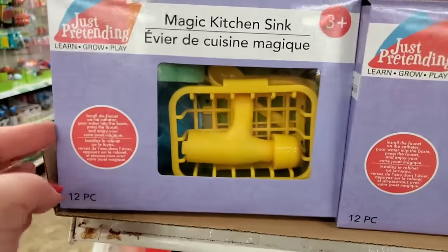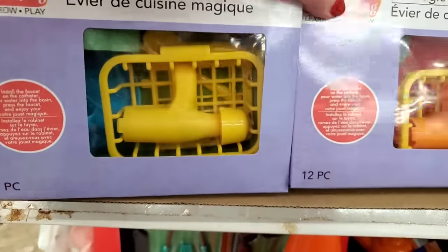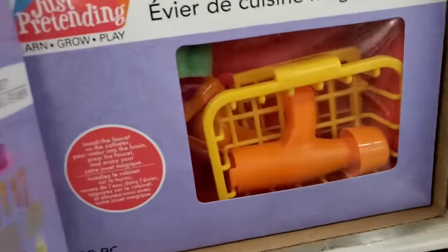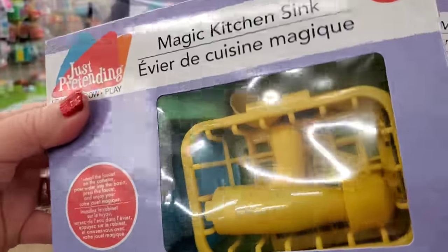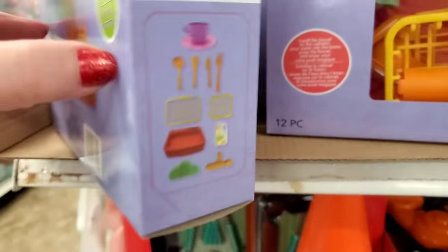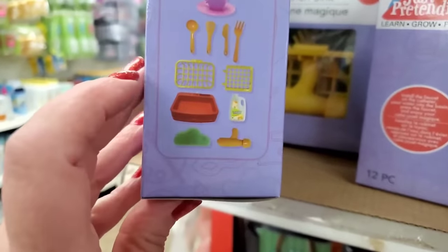But for $1.25, you're getting 12 things. You're getting this little colander, which is actually the dish rack. You're getting some dishes. So the orange one comes with pink dishes, if you can see in there. All the little stuff, orange spoons, a green sponge, but the yellow one comes with a green base, blue dishes. I mean, so cute, guys. Look at all the things that you're getting. You're getting the dish soap.